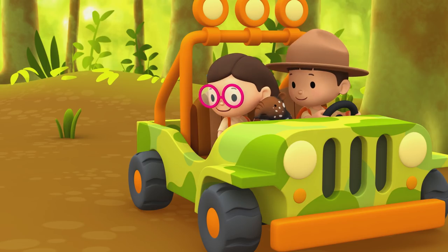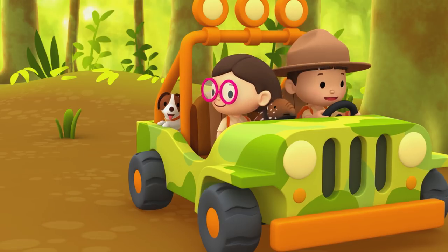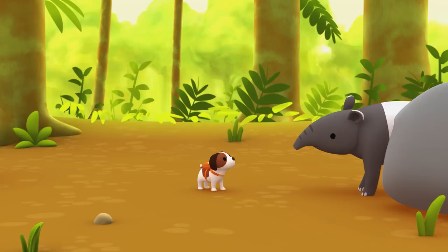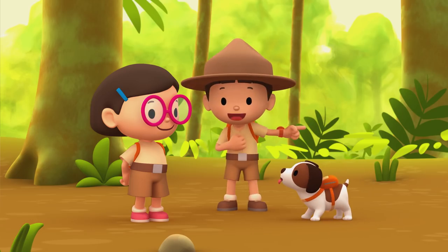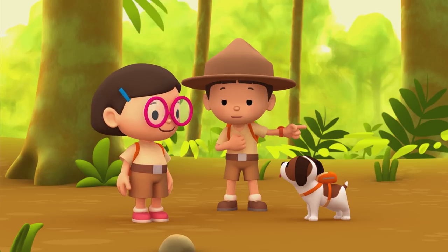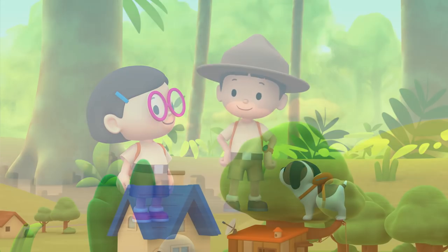Oh, no. Something's coming. Hero! Good work, Hero. Now let's go. We did it! We found the baby tapir's mother. Great work, everyone. Hooray! Yay!